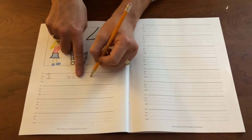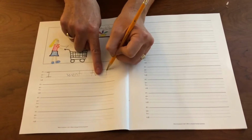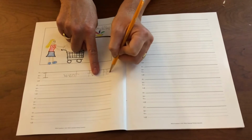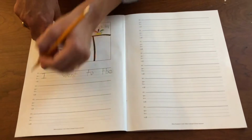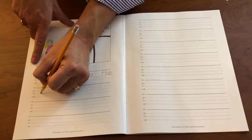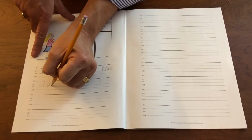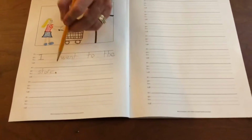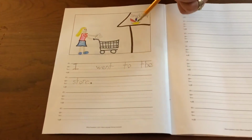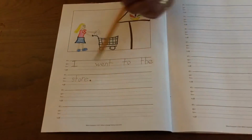I went to the, and like I said, you can have an adult write this with you. I went to the, and then I'm going to say store. And I know you know, when you've completed your thought, you put this big dot here. What do we call that? Yes, a period. Okay, I went to the store. You can have an adult help you write that out.